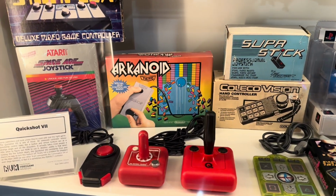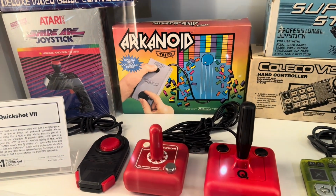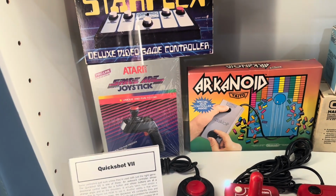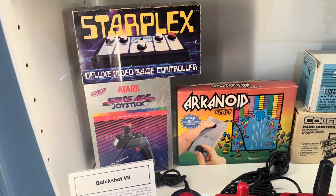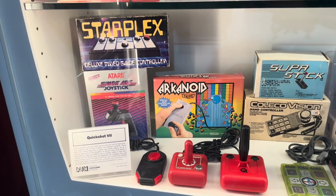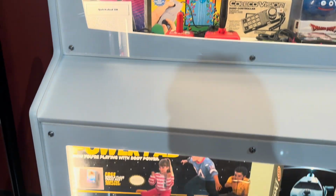Arkanoid, one of my favorite secondary controllers of all time. The Vaus controls the Vaus ship there, and it's just such a great rotary controller. Unfortunately, it was only compatible with Arkanoid. It wasn't compatible with any other NES game.